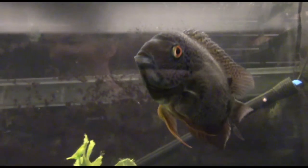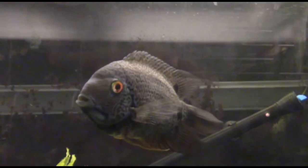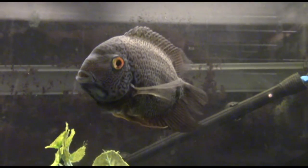He's still acting normal, but he's just got the parasites. He eats, so we should be cool. He is due for a water change and a parasite treating soon. So we'll see what happens after that. So let's go down here.